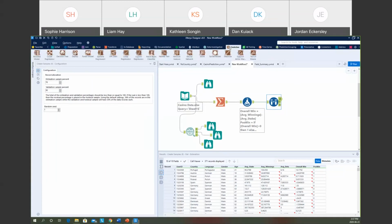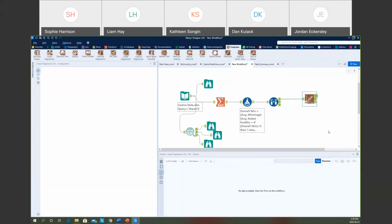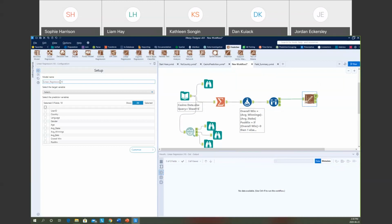In order for me to create this model, I'm going to use the linear regression tool. This allows me to create a relationship between a variable and some other fields. The example they have here is, how does the number of bedrooms and bathrooms in a home impact the value of the home given in the market? So you would expect more. In this case, I'm just going to connect the linear regression tool to the estimation sample, and I'm going to rename the model Casino Guess.